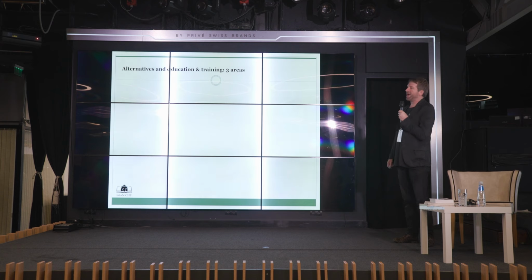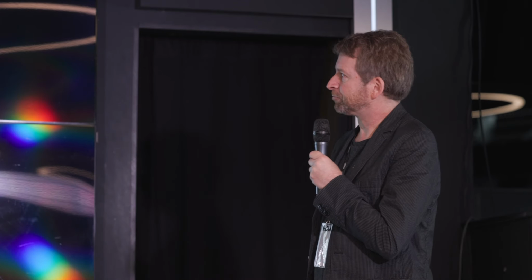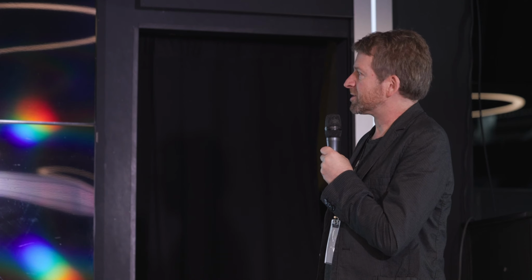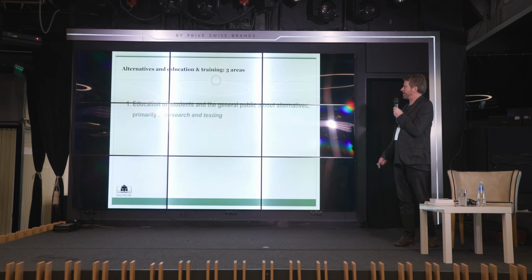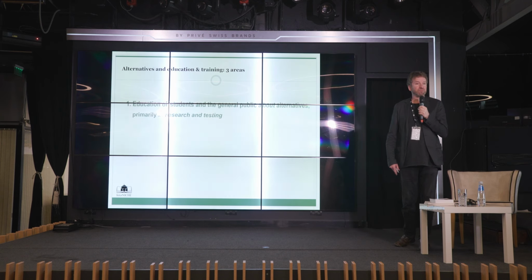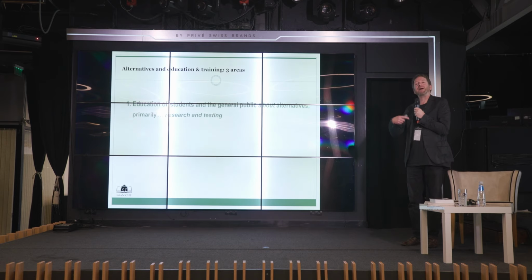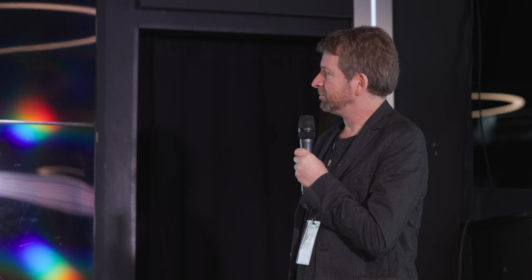Now, there are three areas where we can look at animal use and alternatives within education and training. The first is education of students and the general public about alternatives. And the primary area of this is within alternatives for use within research and testing. So you're learning about alternatives. This is an informational issue and practice. There's no direct replacement that's achieved through this education.